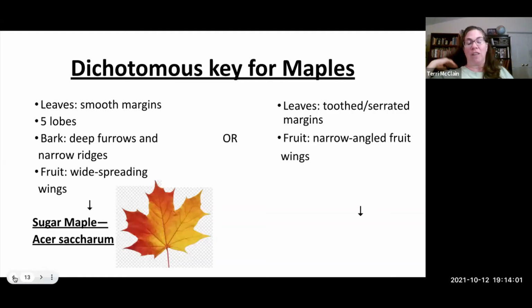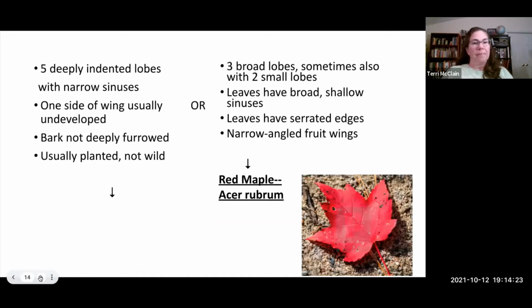To answer a question that came into the chat, Norway maples are considered invasive because they have become so comfortable here that they are spreading, and they are growing in the way invasive plants do, where we don't want them, and crowding out other species.